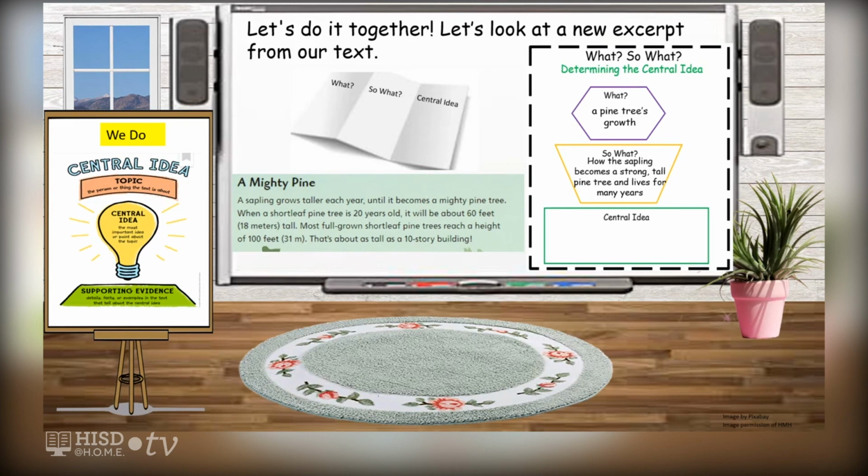All right, let's check. Hopefully you had something similar to provide information about the height of the short-leaf pine tree as it gets older. So we have just determined what our paragraph was about, the so what, that it was important, and ultimately determined our central idea. Great job. You're on your way to determining the central idea for your nonfiction text independently.